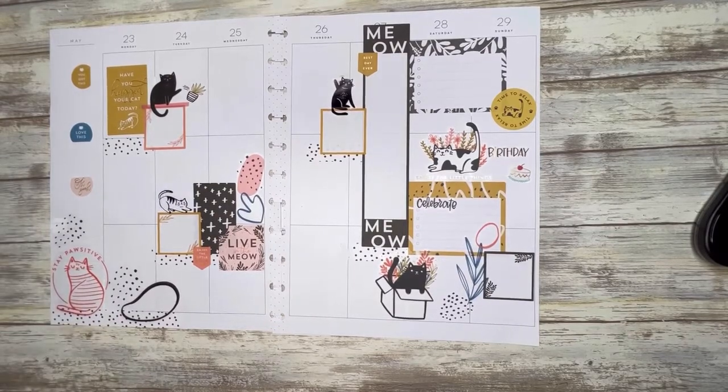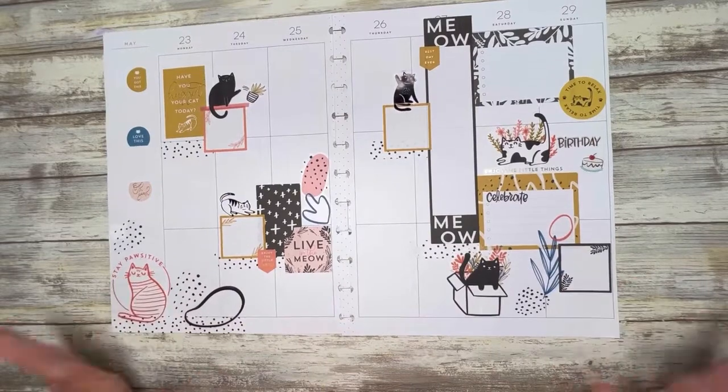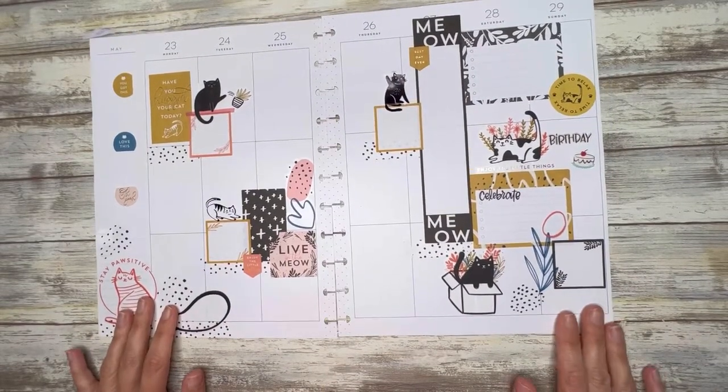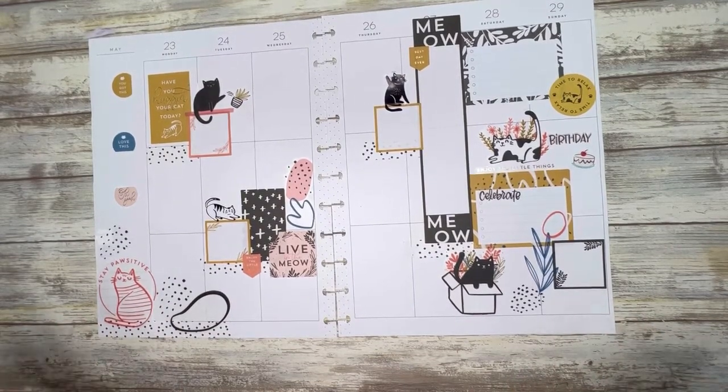All right, guys, I think that is gonna do it for me today. I am really liking how this came out. This is probably my favorite sticker book. It might be of all time, I'm not sure. But I love it, I love working with it. I love the different combinations of things that you can do, and I absolutely love the colors.